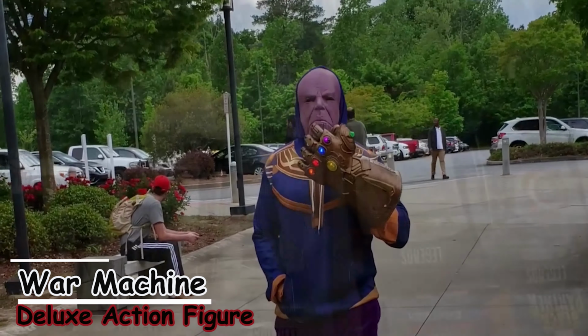Alright, what's up folks? We're here with the Marvel Legends series Deluxe War Machine. This guy, I don't want to say he's been popping up everywhere, but he's been showing up on a blip here and a blip there in different states. It's been pretty hard for people to get their hands on him, but I finally got mine.